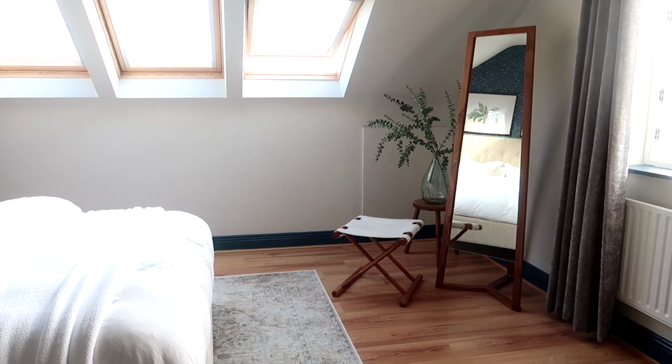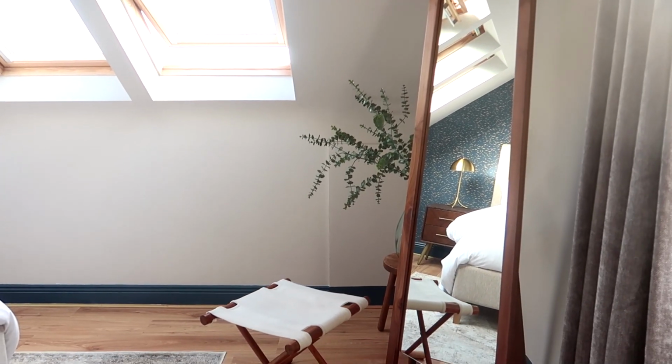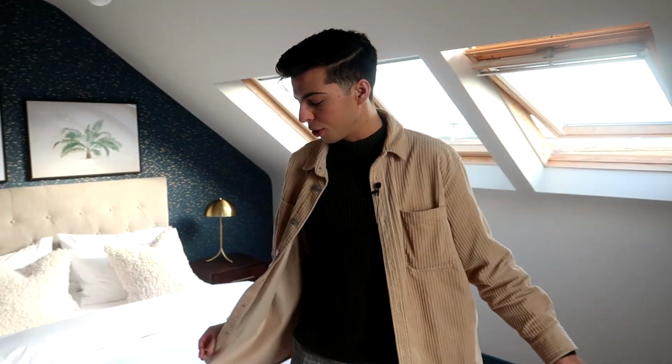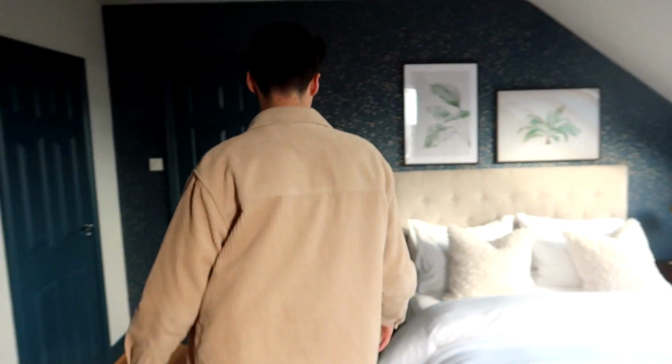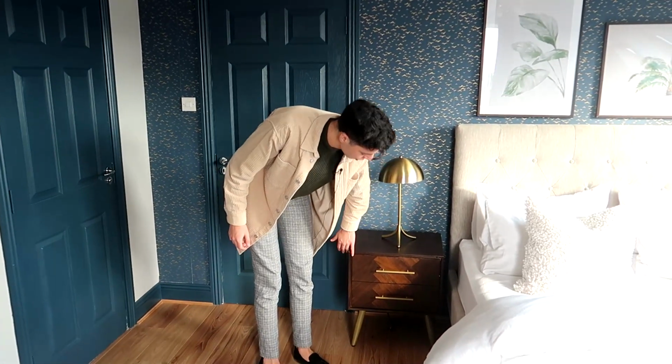And then over here we have a little seating area. Just, you know, when you're getting ready in the morning, you can have a look at your outfit, and then there's a little spot to sit and put on your shoes. So it's really easy. Most of the stuff is from either Zara Home or Easy Living. These side tables are from Easy Living Interiors. They're just gorgeous. They have this beautiful herringbone pattern on the front of them.